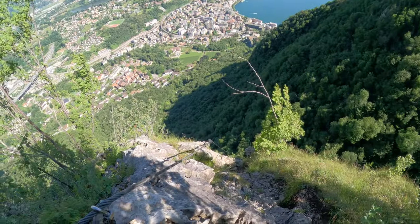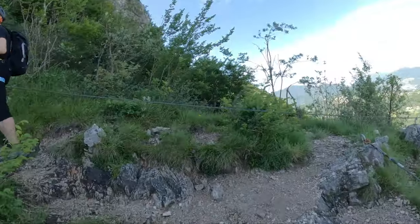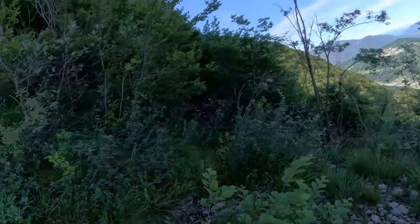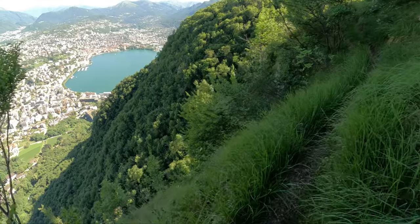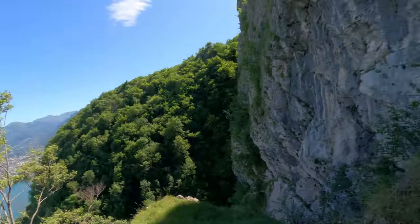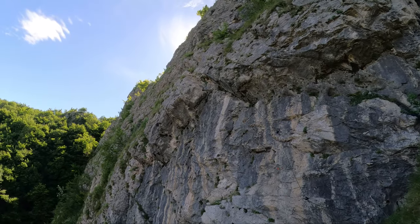So we just came from there and we are somewhere at the middle point, but this is not middle point, but this is already maybe 70% of the Via Ferrata, and we should go slightly a bit up. And this is our second portion of the Via Ferrata. Looks great, just 90% vertical climb. Let's do it!